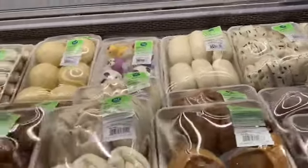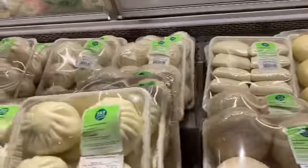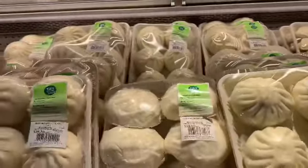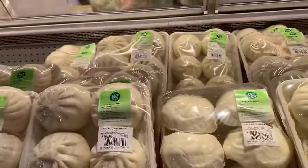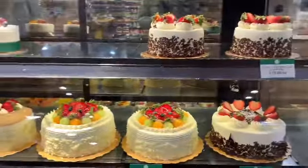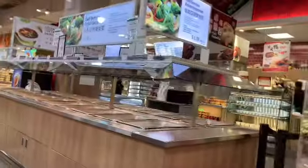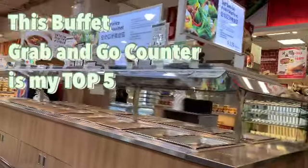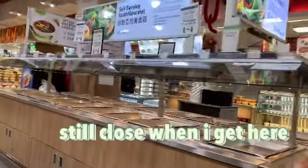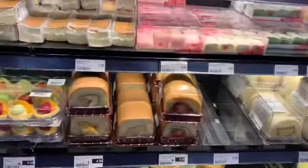Bun section. By the way guys, this buffet grab and go counter is actually included in my top 5, but unfortunately it's still closed.